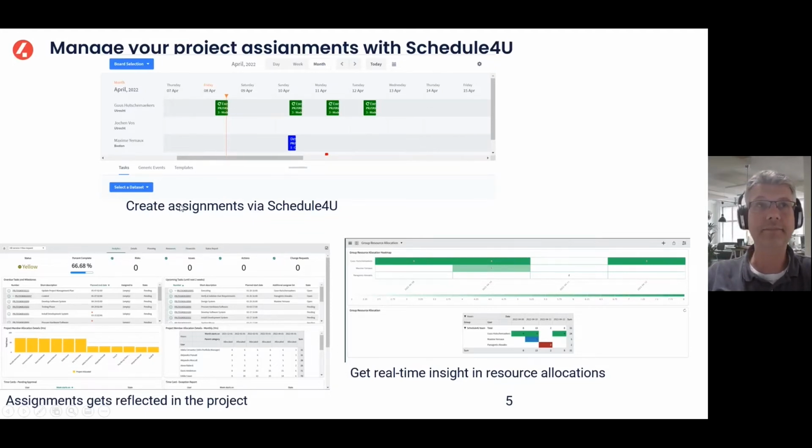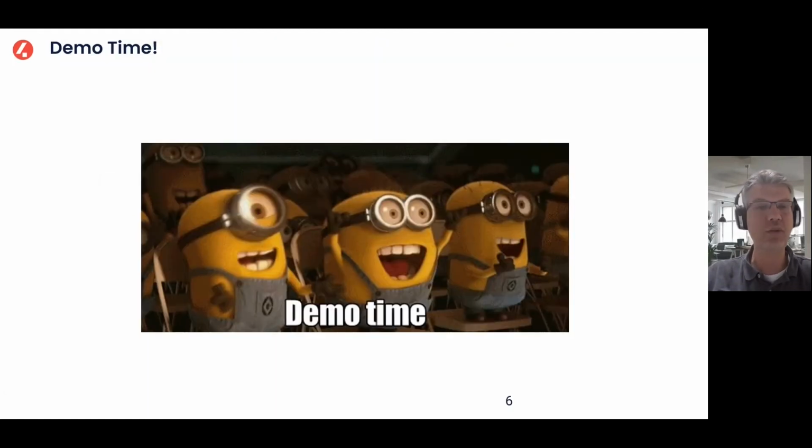So what we have done is we have built a solution that allows you to assign people to project tasks. And the assignments are then also reflected in the allocations. That's also providing you with a real-time insight in the workload. And besides that, it also updates the assignments on a project level. This then also allows people to write, for example, time on the tasks that they're assigned to. This was the short introduction for the demo.